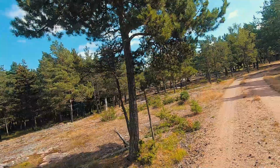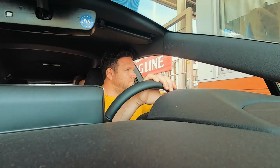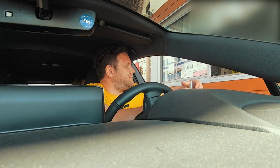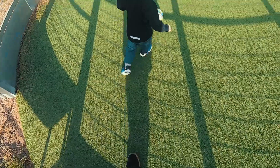The animal safari was a wonderful way to end the trip, and then it was back to Mariehamn to board the Viking Line ship back home, where Kat and I enjoyed one last meal together, looking out at the archipelago, thinking about the memories we'd made this weekend.